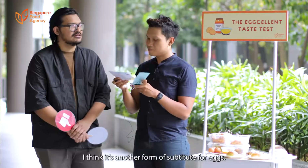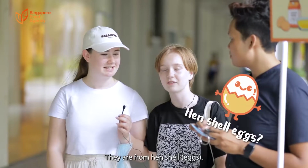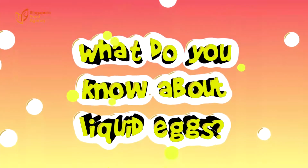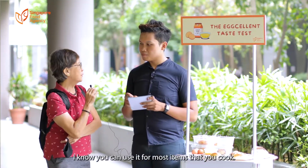I think it's another form of substitute of an egg. It comes from like not real eggs. They're from like hen shells. I know that they pack it up, and if you need it, you can go and buy, and then you can use it for most items that you cook.